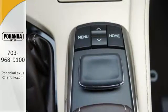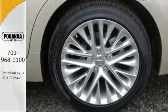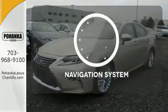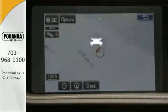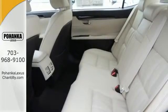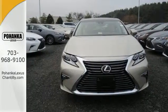Meanwhile, Siri Eyes Free, high-speed dynamic radar cruise control, and Lexus Enform remote apps with Safety Connect satisfy your need for peace of mind. Never feel lost again with the navigation system. Leave your driving gloves at home thanks to the heated steering wheel. The blind spot indicator helps you maneuver through traffic. Get behind the wheel of this gorgeous ES350 and start turning heads today.